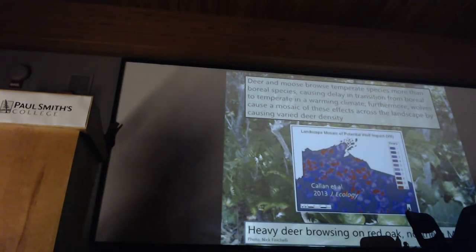And furthermore, deer are unevenly spread over the landscape because of wolves. So these red splotches you see here, each one of those is a wolf pack territory. And deer may not be the smartest animal that ever lived, but they know not to live in the middle of a wolf pack territory. So they move out into the interstitial areas in between the wolf pack territories. So you have some areas where just the plain old temperature difference that I explained a few slides ago can cause transition to temperate forest very rapidly, and that's in those wolf pack territories.